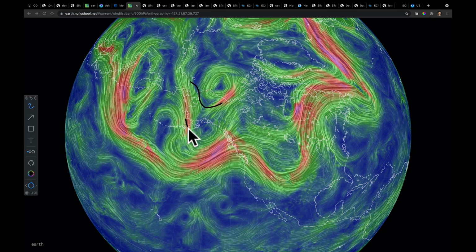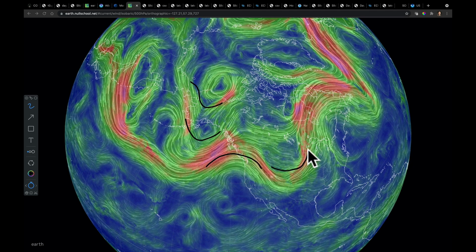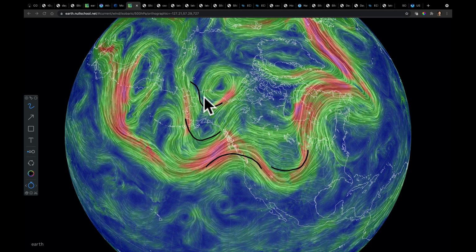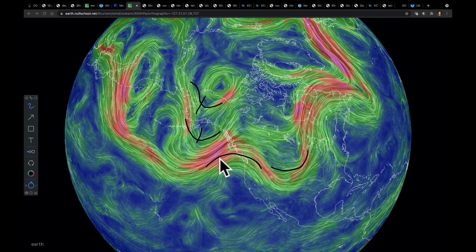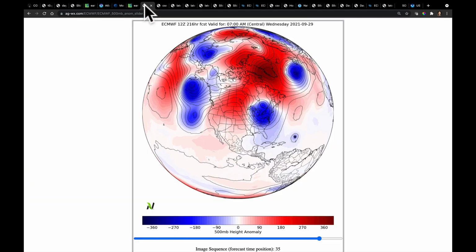There's a trough here, a trough in the Gulf of Alaska, a ridge over the west, and here's the trough that's coming through the Midwest today. Watch out for these two and what they're going to be doing as they make their way across the United States. Let me show you what I'm talking about.